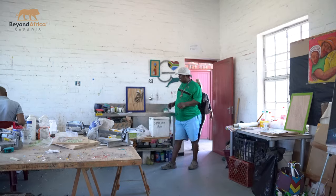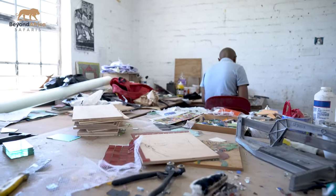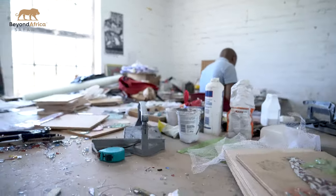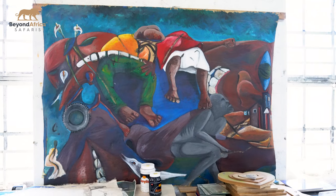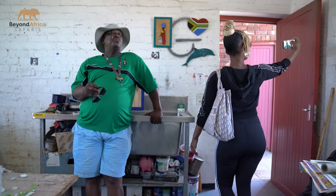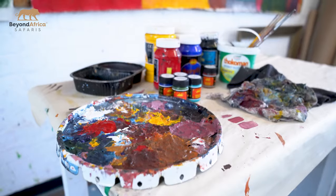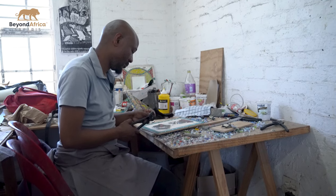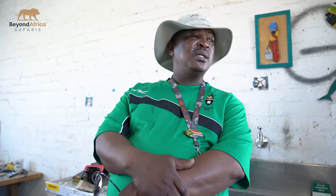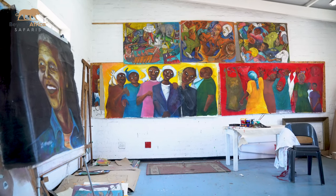We're entering an art room. In this art room, we used to have 3 projects. Unfortunately, one project had to move. We used to have music here, but today we've got 2 projects inside: painting and also mosaic. Sandile is here, he's the one who does the mosaic. Sandile is the one who did the mosaic in front. When you enter the center, there's a lot of mosaic. It was Sandile's first biggest project, an outside project.